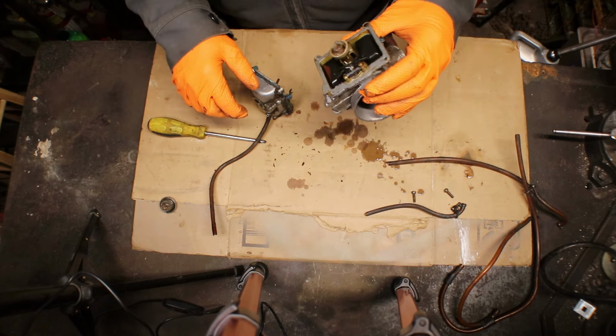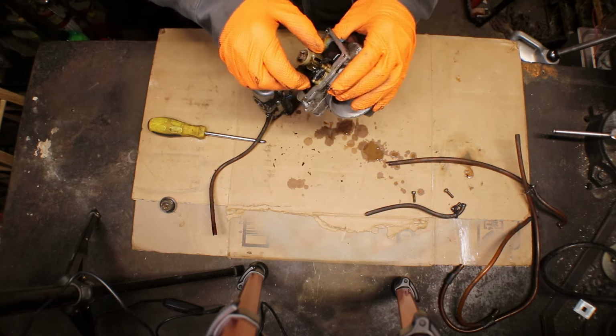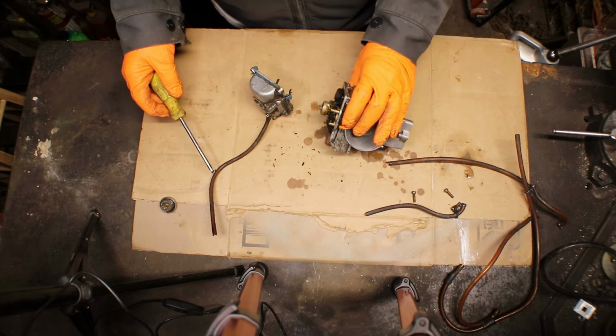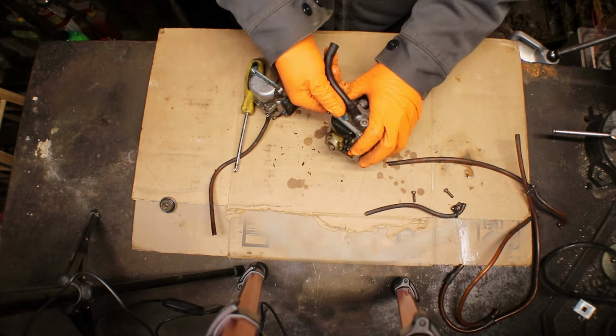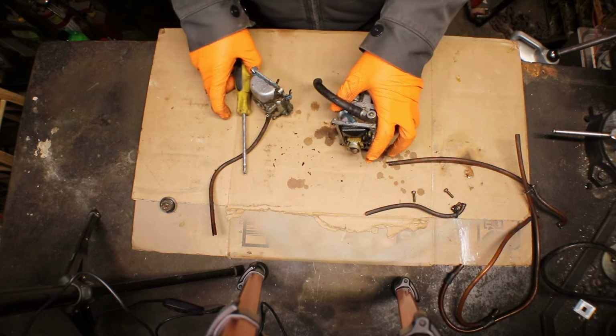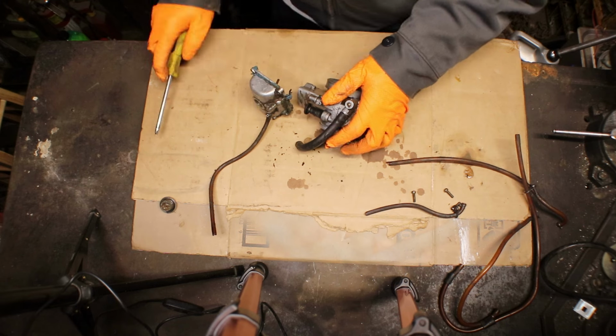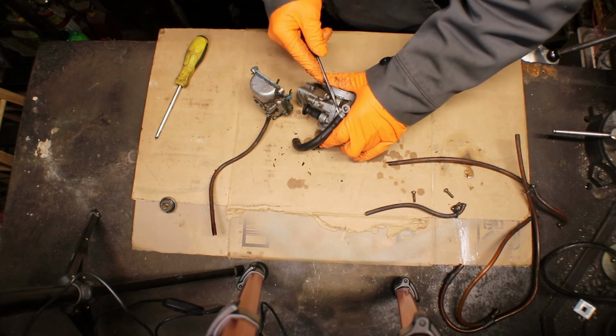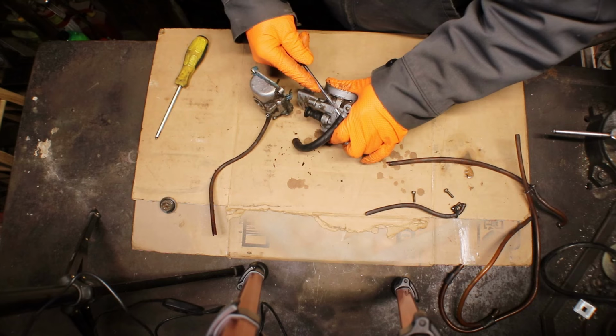That's just water from when I cleaned it off with some purple power. So I'm gonna strip it down. I'm gonna throw it in the ultrasonic cleaner, and that way it'll be nice and clean. Rather than just spraying it out and throwing it back on there, I had to take it back off again.